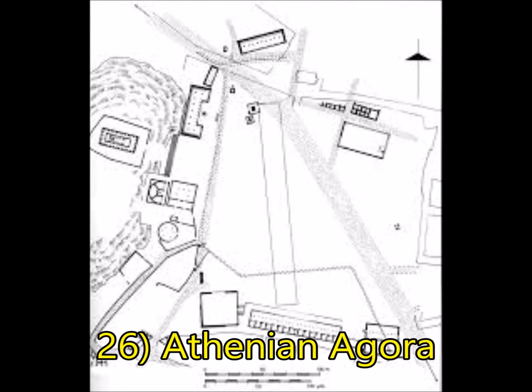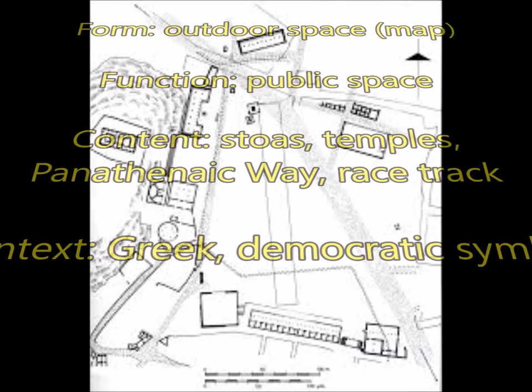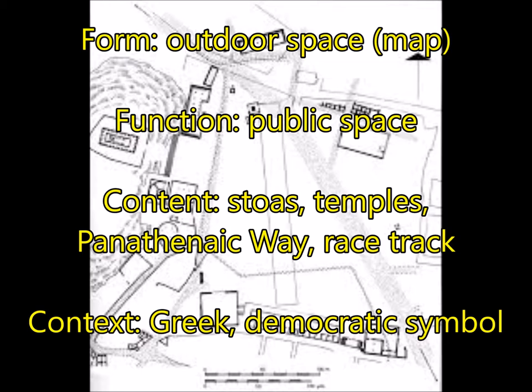Next, you have the Athenian Agora. Now remember, this is an outdoor space and has lots of individual buildings included in it. For starters, you're going to have the Pan-Athenaic Way, which is the walkway that leads to the Acropolis out of the bottom right corner. You're also going to have lots of different stoas, which are public buildings, which gives this a public function. Remember, this is the birthplace of democracy, and this work is another symbol of that. That's what you need to know for context.